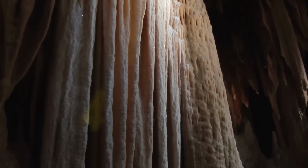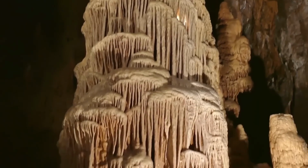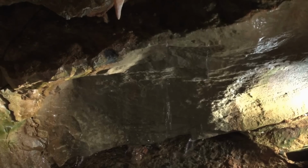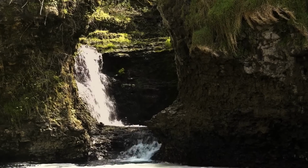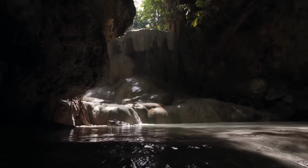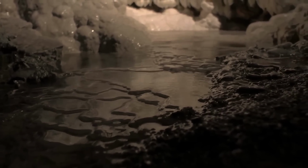Some limestone deposits are more than 450 million years old. They were here even before dinosaurs appeared. There are also many rivers in the cave. Rainwater coming down from holes in the ceiling has formed them. Fast streams resemble slides in a water park. They lead to unknown underground labyrinths. Scientists have studied only a small part of all these caves.